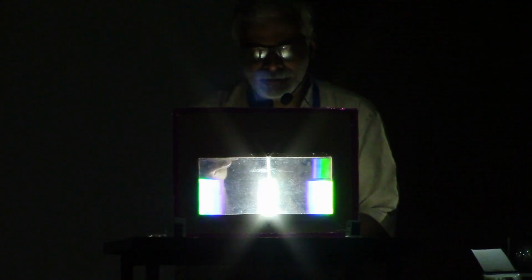But the colors are seen separately. And now if I just make the slit very sharp, you will find it's more clear. Can you see that? Now, just let the light be off. I will show you another demonstration, which is again very interesting. See, most of the laws of optics are applicable in neutron scattering and all that. So you should have command of optics also.